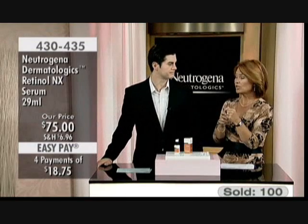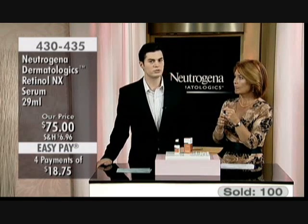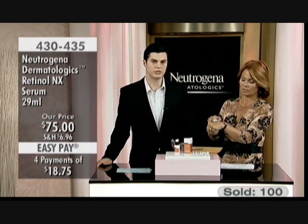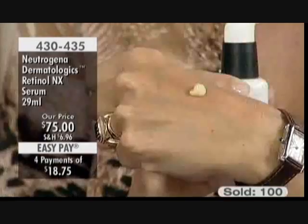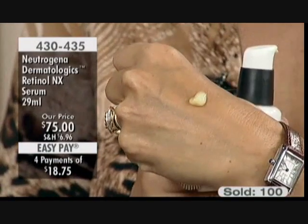And now you use this just at night? I use it at night. You can use it at night or during the day. And if you're not using anything at all, this is the most important way to start an anti-aging regime. If you already have a regime you like, no problem. Definitely incorporate this, but it needs to be the first thing in contact with your skin before your regime begins. Good. Okay, so in the night, rather, and just a little bit.